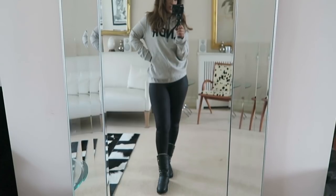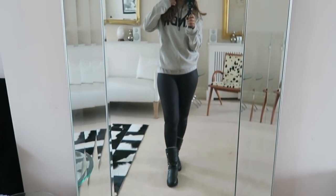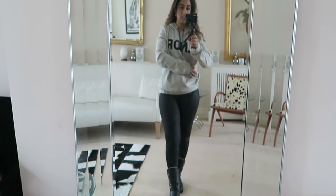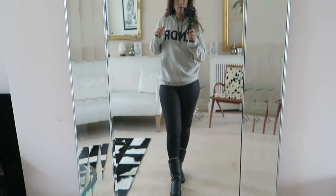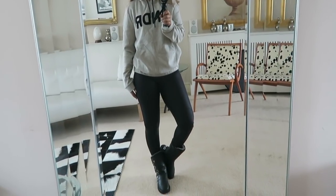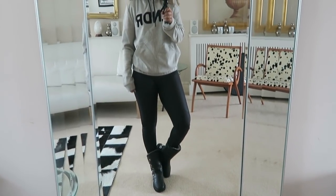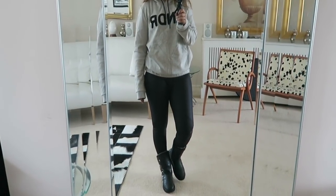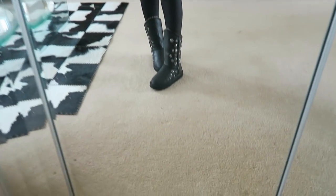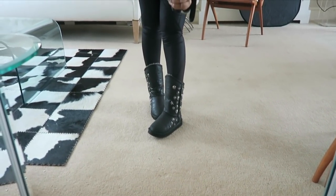Not my most stylish look, but I am ready to go to my hot yoga class. I'm wearing this Londoner sweatshirt, which I am obsessed with, and I got in the sale, which was amazing, from one of my favorite online shops, from My Teresa. And then these are Sweaty Betty wet look leggings. They already look like they're wet. I'm going to be so wet when I come out of the hot yoga class. And then, really not sexy, but I'm wearing Uggs just because they are the most comfortable thing to put on when you come out of a hot yoga class. I just need comfort at that point. I do not need to worry about how I look.